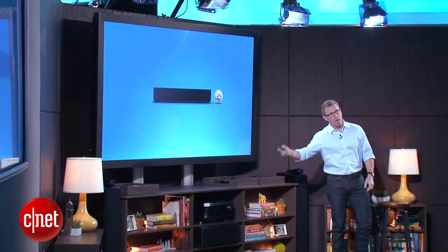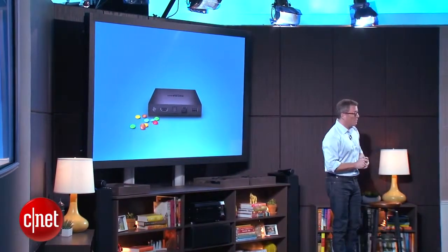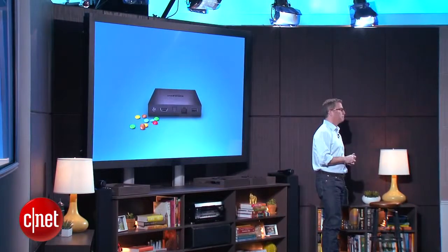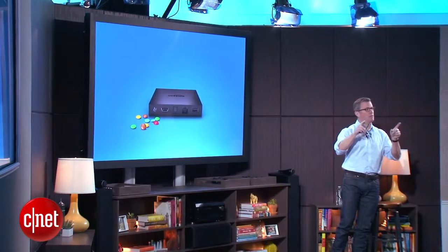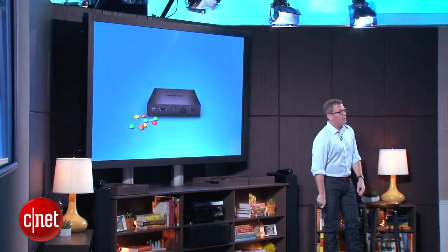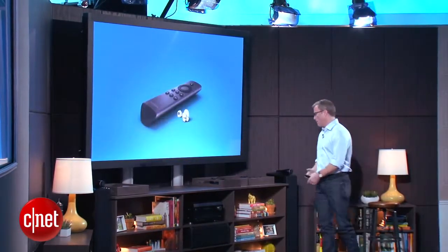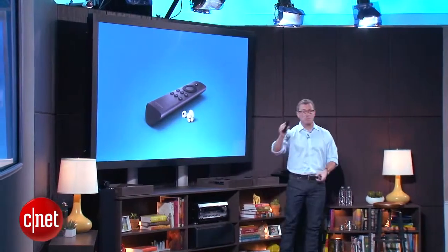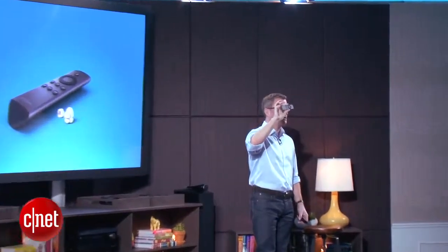It is thinner than a dime. Fits underneath your TV, behind your TV, seamlessly fades into the background. You can lose yourself in high-def content up to 1080p. It's got Dolby Digital Plus surround sound out via either HDMI or via optical. The remote control that we developed is small, elegant, and very simple to use.